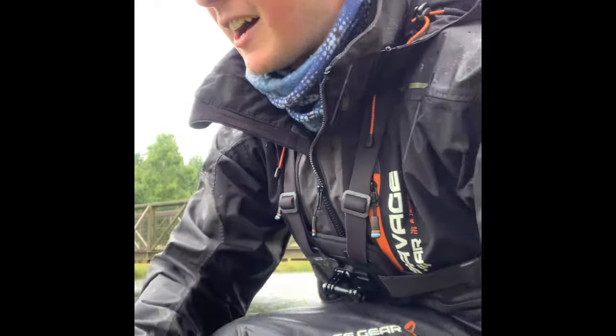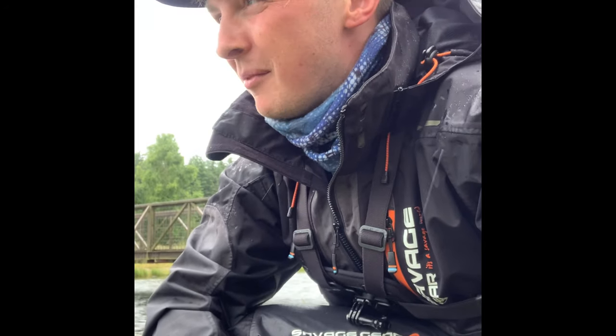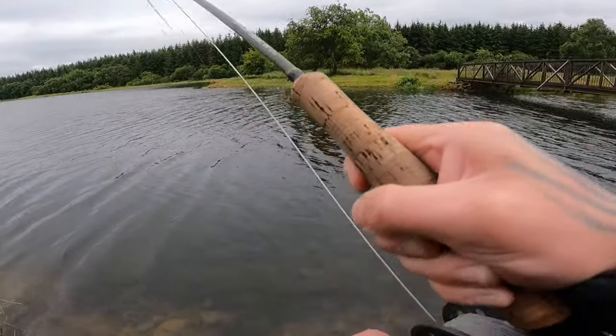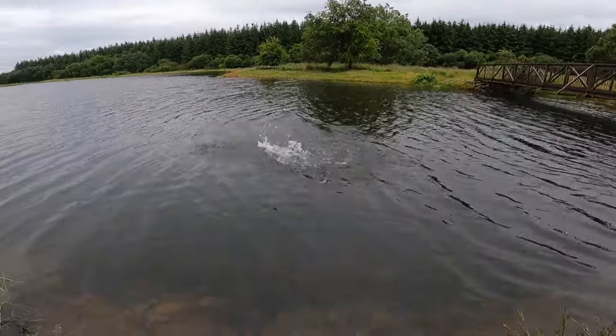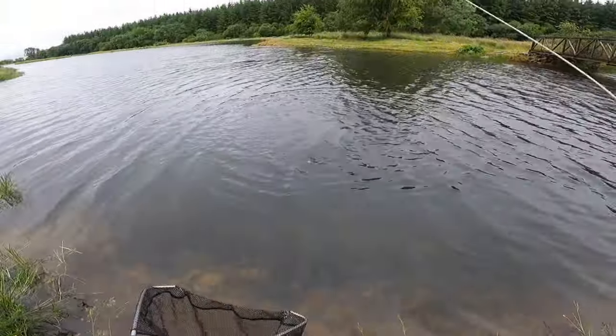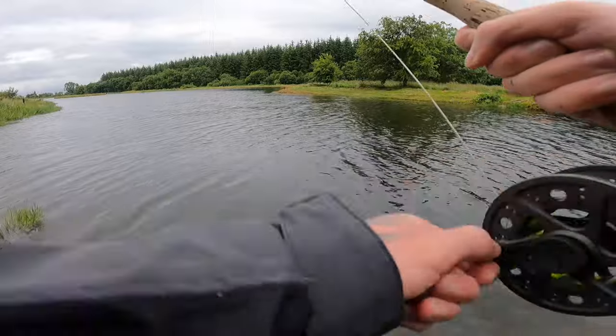What a fish. I was going to take a video on the GoPro, but I got it on the phone instead. Fish decided to release himself. But yeah, I'll put this into the video off the phone, so hopefully it comes out. No, that's another fish. This lad's not a monster, I don't think, but he's like a strong fish.